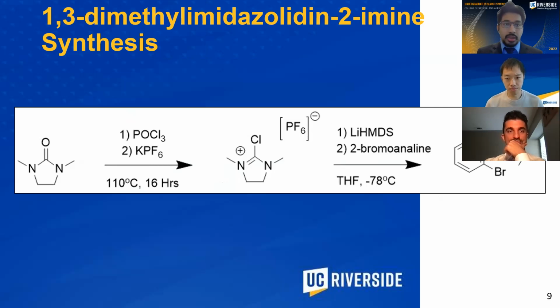Here we have our 1,3-dimethylimidazolidinamine, which is our second ligand. For this reaction scheme, we start with our imidazolidinone. We add POCl3 and a KPF6 salt, and that produces a KPF6 salt molecule. Based on that, we add lithium HMDS and 2-bromoaniline to create our second ligand.